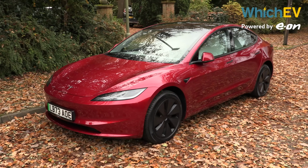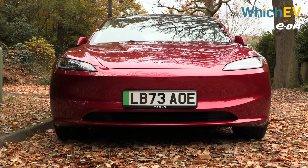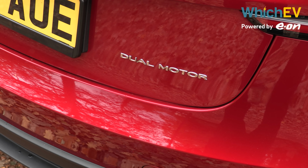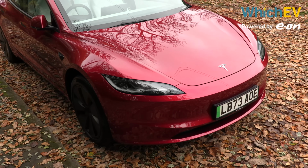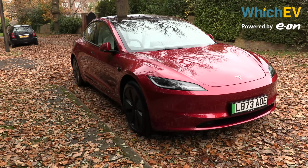Although the colour options look the same, the red and grey are new. White is the default with blue and black £1,300 options. The new ultra red and stealth grey cost £2,000. This car is ultra red, which looks amazing, but there's also a dark cherry paint of choice for cars coming out of Germany, which looks even better. This car was made in China, however.